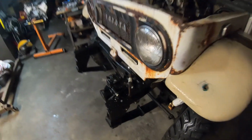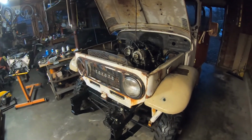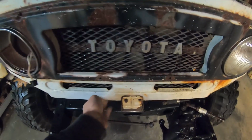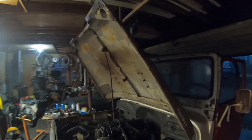So that's all done. The whole front end, fenders, aprons, bezel, hood, everything is off the '72 that came out of the goat pasture. It's in surprisingly good shape, especially the bezel. They usually rot out under here, and this one's pretty good. The fenders are mostly Bondo, so those are going to go. The hood is probably going to go also because it's really pitted, and I think by the time it's in good shape, it'll be more Bondo than steel.